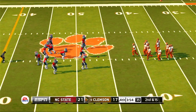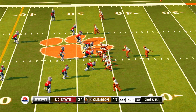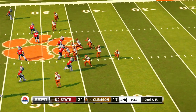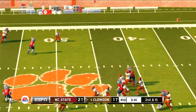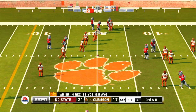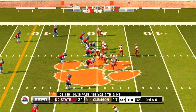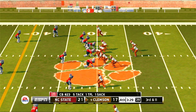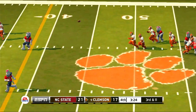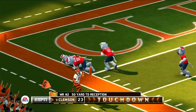From their own 47-yard line. Second down. Complete pass and hit hard as he came down with it. That's a deep three. That makes it third and 11. He heaves it deep. Great concentration to pull it in. And it's a whole new ball game.